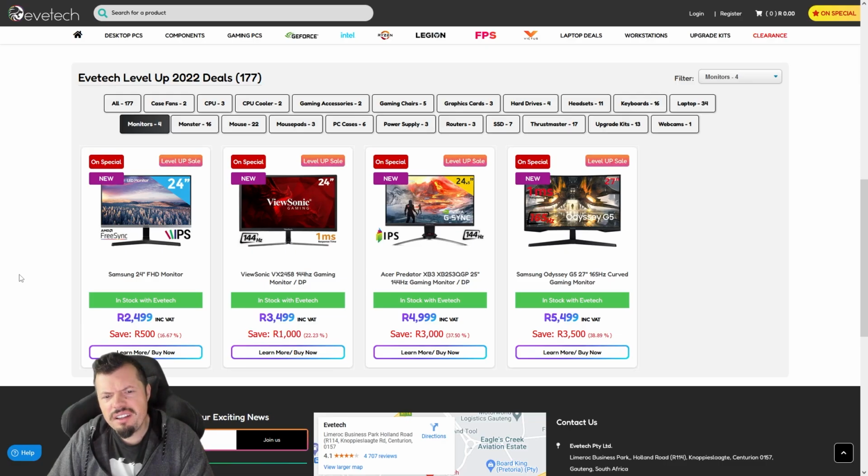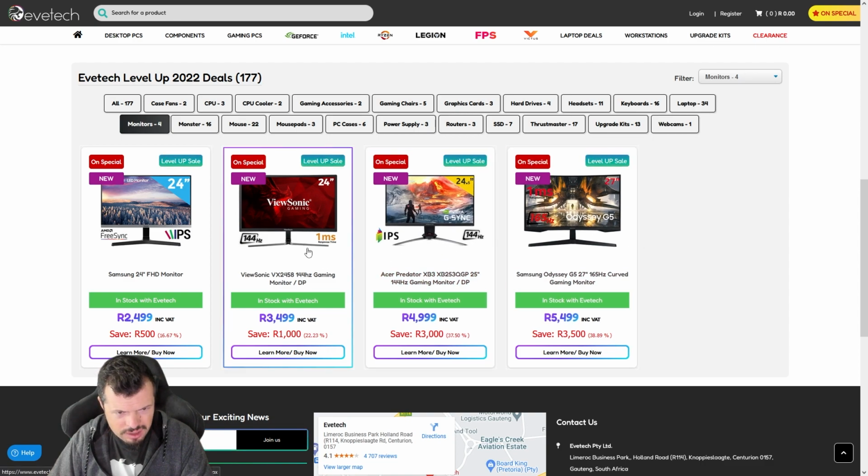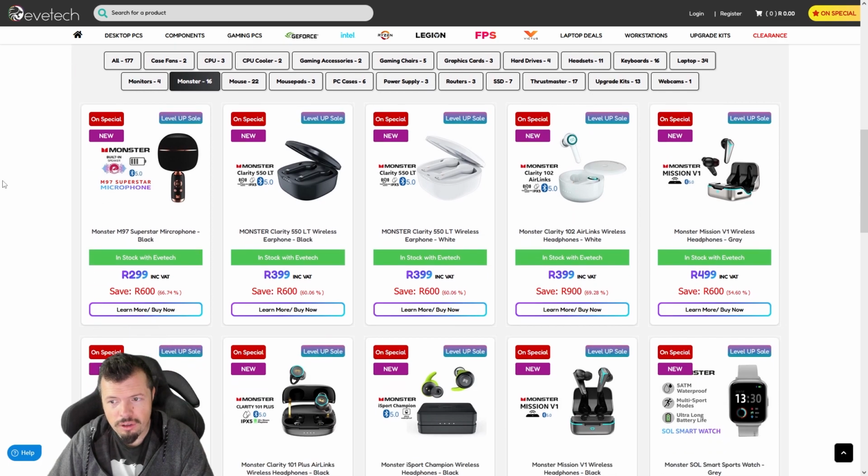Moving on to monitors, we've got Acer Predators. These XP3s are very good with IPS. VA Odyssey, that's a pretty good price for 144 as well. Nothing too amazing, but pretty good defaults. A lot of monster stuff. Wow, that's a lot of monster stuff.